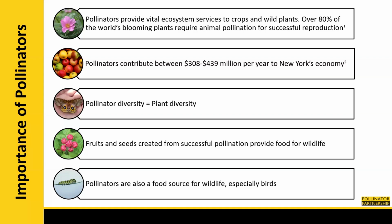And then lastly, our pollinators are also a food source for wildlife, especially for birds. Birds really depend on soft body insects to rear their young, and caterpillars are the perfect part of their diet. So if you want to support your birds, support the caterpillars.